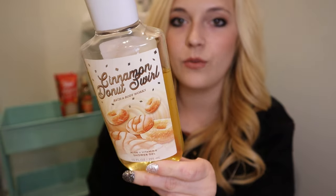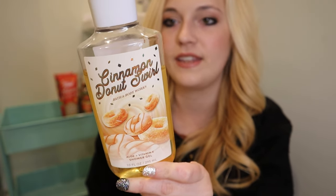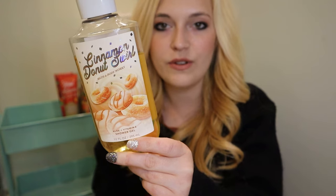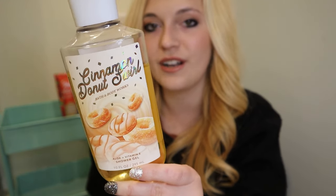I also don't have a body wash to go with the salted caramel apricot, but I think this one blends really perfectly with it. This is the cinnamon donut swirl, and it has a nice yeasty, rich, caramely dough scent to it, so I think it's going to go really well. It has notes of sweet cinnamon, brown sugar, and fluffy dough.